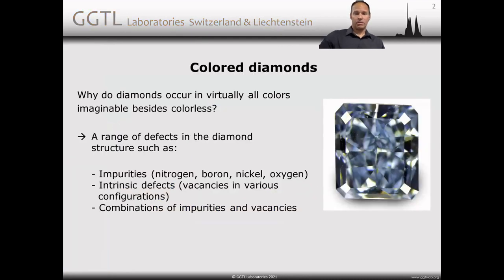So first, a couple of words about colored diamonds in general. Why do diamonds occur in virtually all colors imaginable besides colorless? The colorless is what everybody knows. All those colors are much less familiar to many. What's the reason for it? Well, it's actually a range of defects in the diamond structure. There are plenty of different defects, but only some of them really cause color. So most commonly impurities such as nitrogen, boron, nickel, oxygen.